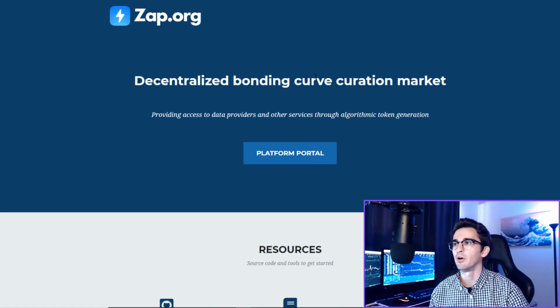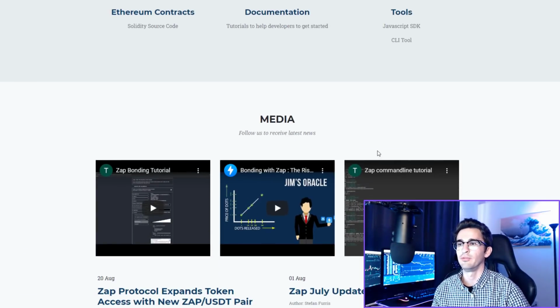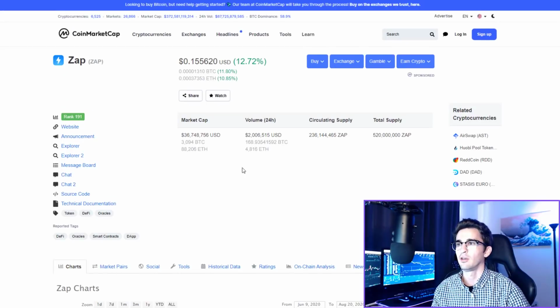So if we go to zap.org, which is their website, Decentralized Bonding Curve Curation Market. The zap.org website is pretty basic at first glance. I will have to look more into the documentation and research this project further before I invest, but it is one I'm keeping on my radar since it is correcting now and finding a new support level, and could possibly do a lot in the future.